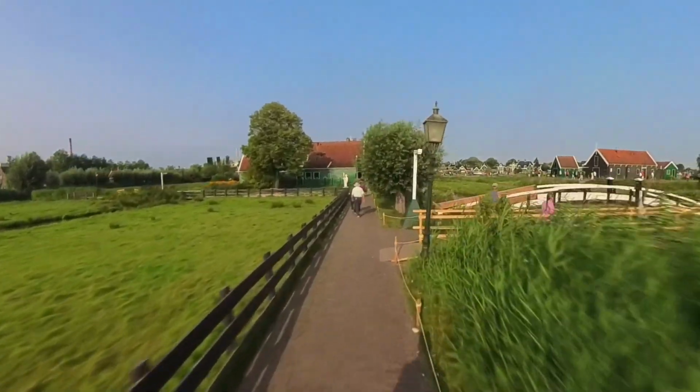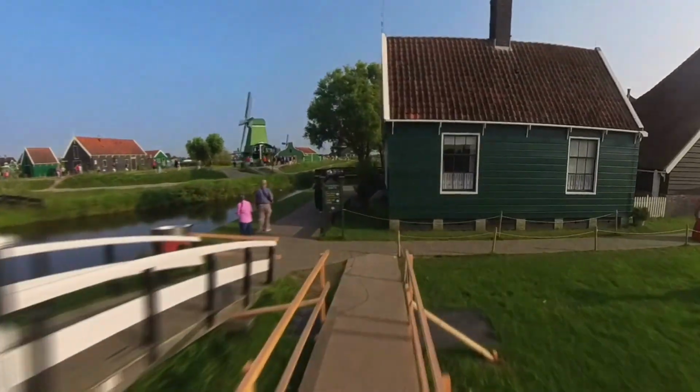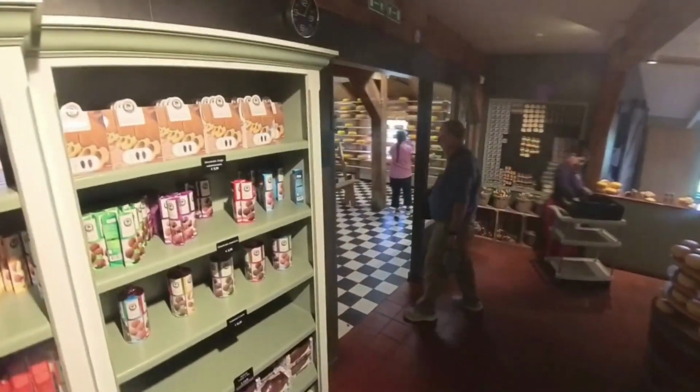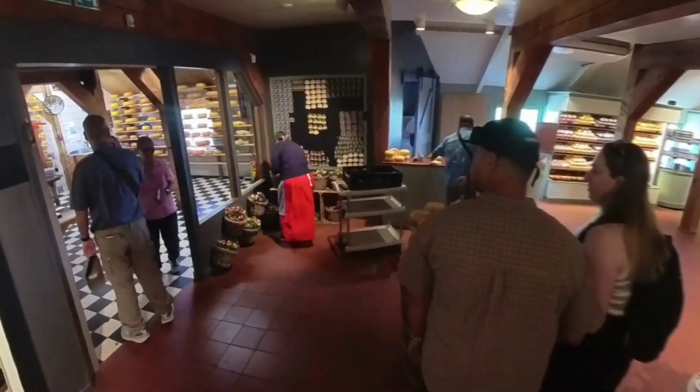And they use them in this village here. It has 5 or 6 still operating windmills. There's some kind of a guild, a miller's guild or something, vowed to keep the ones they have still working. So our next stop in the village here was the cheese factory. And of course, we love good cheese.